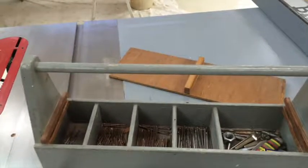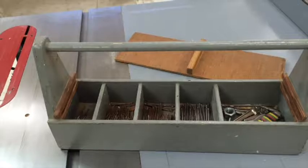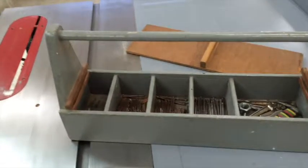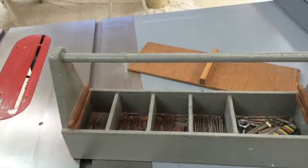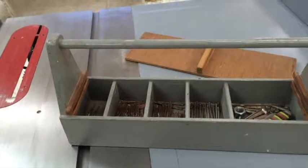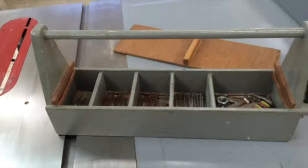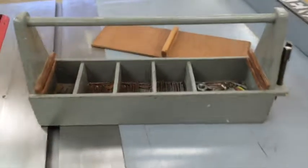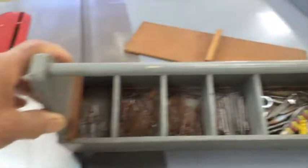He actually built a number of kitchens, cabinets in his garage with another carpenter that was so inclined. It was not the rough kind of carpenter, more the finish, the detail, doing woodwork. So it's almost like machine tolerances. But anyway, this is his little nail box.